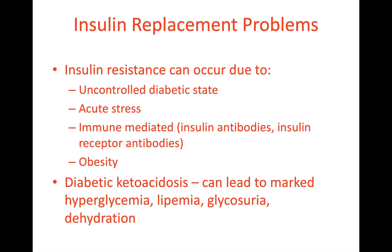But if we can't get the insulin in there, we're going to have an uncontrolled diabetic state. I can give you insulin, but if your body's not responding to it, it doesn't do us any good. A lot of times we run into problems where, if the diabetes is not controlled, then your body may develop insulin resistance. If the insulin resistance occurs and we're giving insulin, it's not working. So therefore, we're going to start having consequences of diabetes.